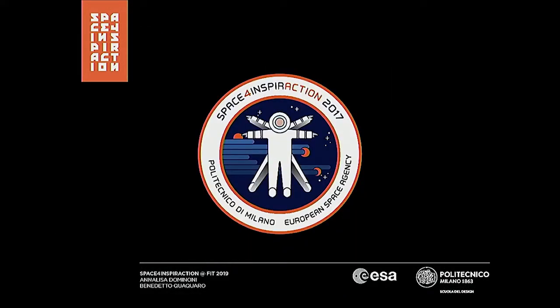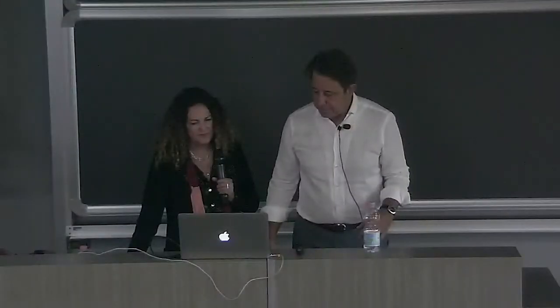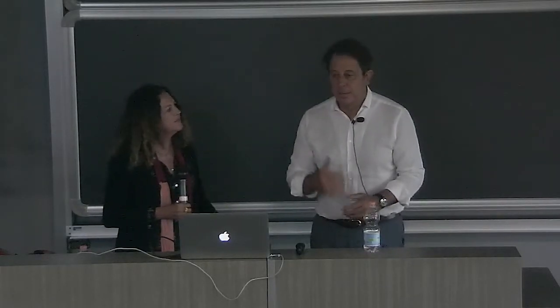Every year, we create a patch like for a space mission. So we ask our students to design a patch according to the topics of the year. You know that every space mission has its own patch. There is a great symbolic literature on these patches, and we try to do our own. Our course is at the master level, the first year of master level, and we have a semester.